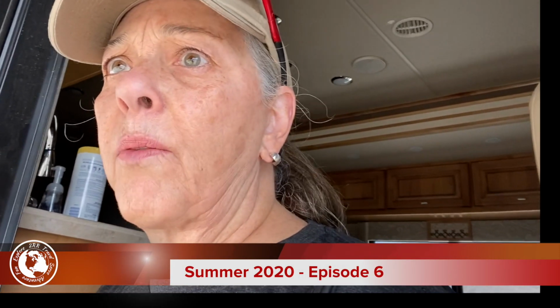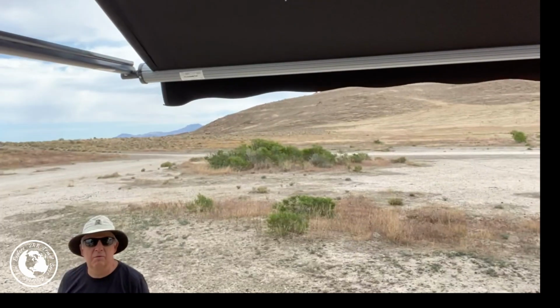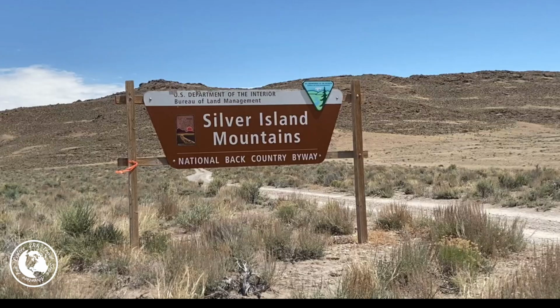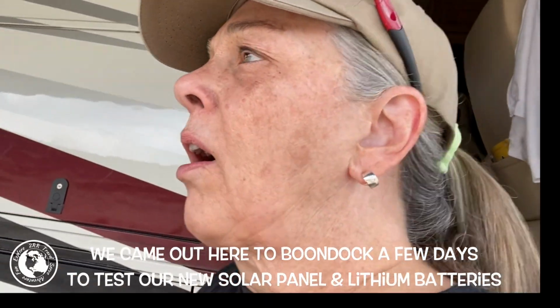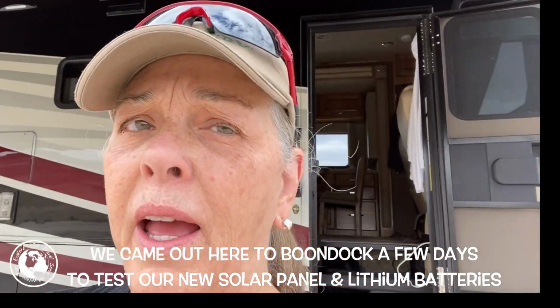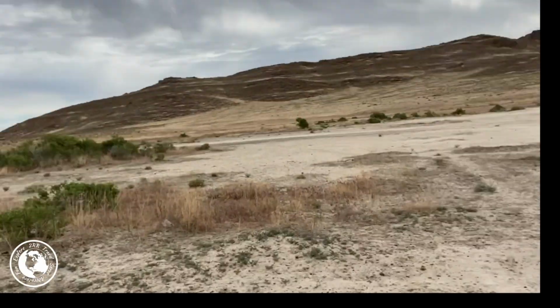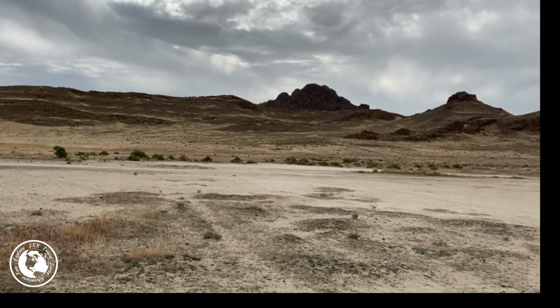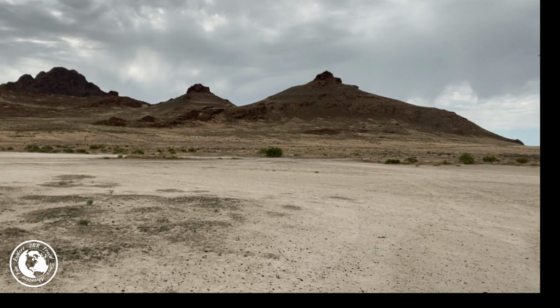Good morning. Tell us again where we are. We are at Silver Island Mountain Dry Lake Bed. Right, that's where we are. And that is right near Wendover, Utah, which is on the border of Nevada. And take a look how beautiful it is here. It's pretty quiet. This is all BLM land, and the only thing that's here is us and the pronghorn antelope.